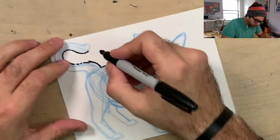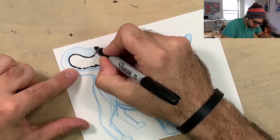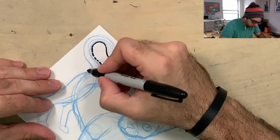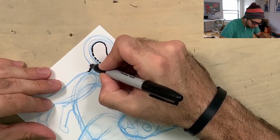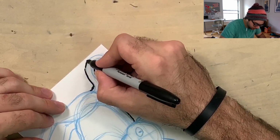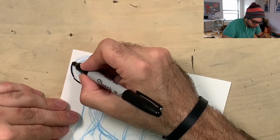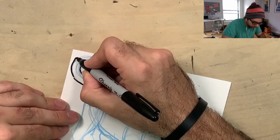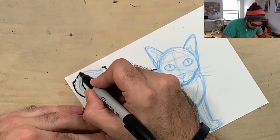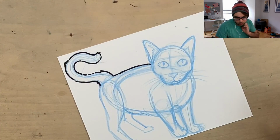There we go, great. So I'm gonna go back over here. I'm gonna start at the underside of the tail. And pretty smooth here. Smooth, smooth, smooth. I get to the high point of the curve. And then I'm gonna go flip, flip, flip. Just a couple little fur pieces. And then back down. There we go. There's our tail.